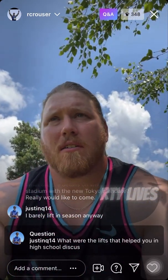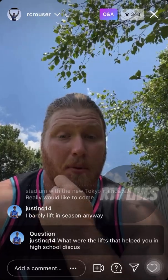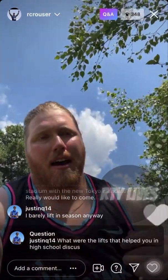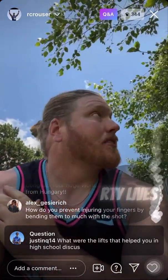Wasn't that strong, and I wasn't that heavy. By my senior year, I was 6'7", but I only weighed 220 pounds, so 100 kilos. So that's pretty skinny for a discus thrower. But I was really technique oriented, and I was proud of my technique. And so that was kind of a key to success.